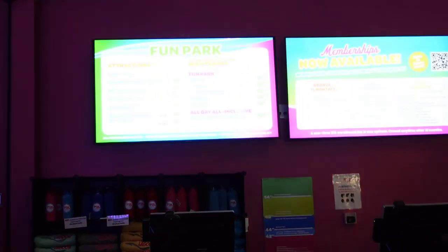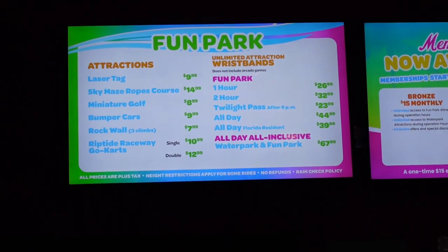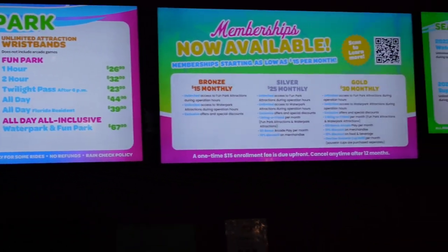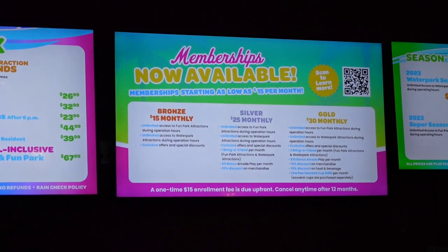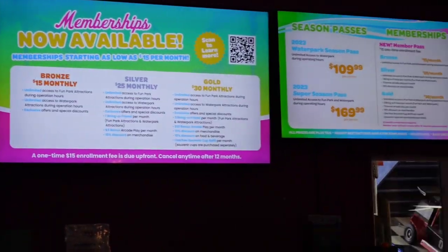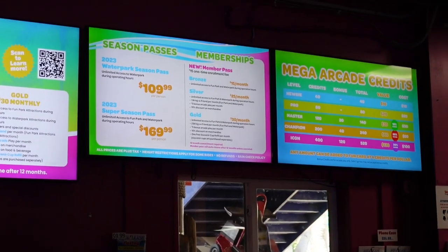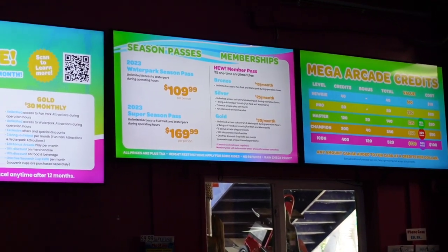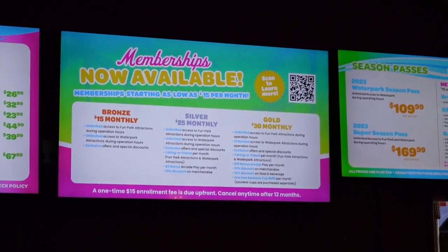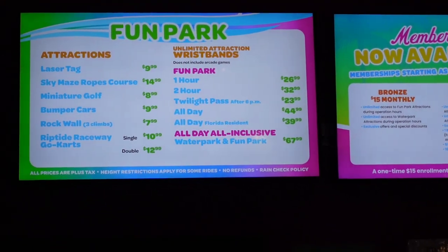So as far as the pricing with that coupon online, instead of $67, it would have been just over $50 a person for all day, all inclusive, which includes the water park and everything inside except for the arcade. And they do have memberships for a monthly fee as well as season passes. So it's really not bad for pricing at all. The cheapest arcade credits were $40 for $10. And I believe some of the arcades were between like 5 to 7 credits, if I remember correctly. And you can earn prizes at the gift shop from those arcade games.